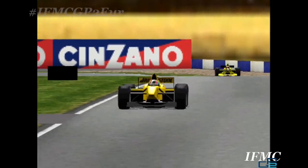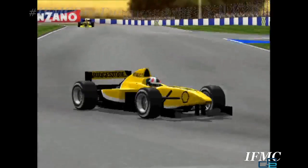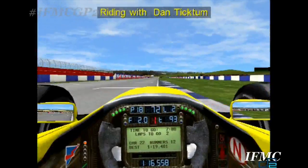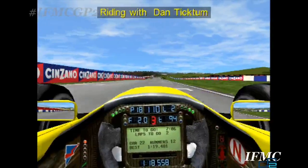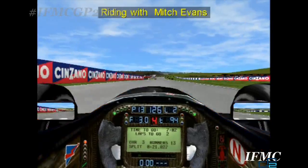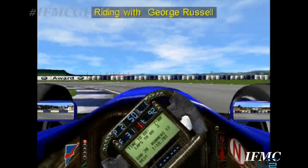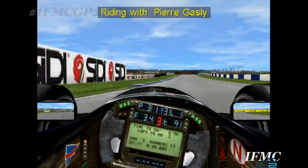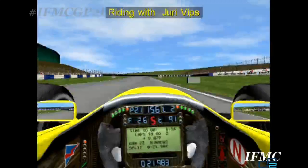So now Ticktum up towards the final corner, and let's see what Dan is able to do as he heads down the pit straight and across the line goes the young Brit, and he doesn't improve, stays 18th with that lap. Mitch Evans about to start a lap, and Russell and Matsushita and Norris and Gelael and Van der Straat and Gasly and Sirotkin and Ericsson.